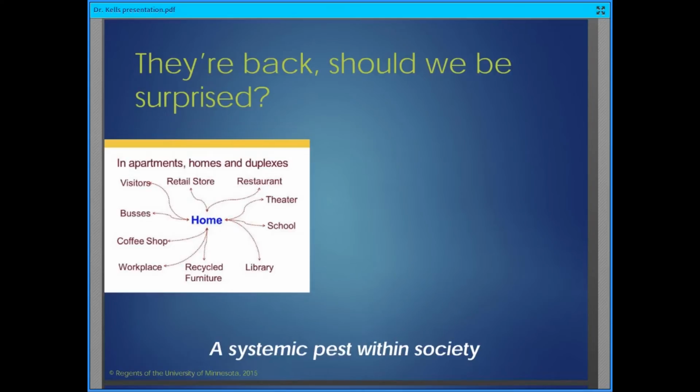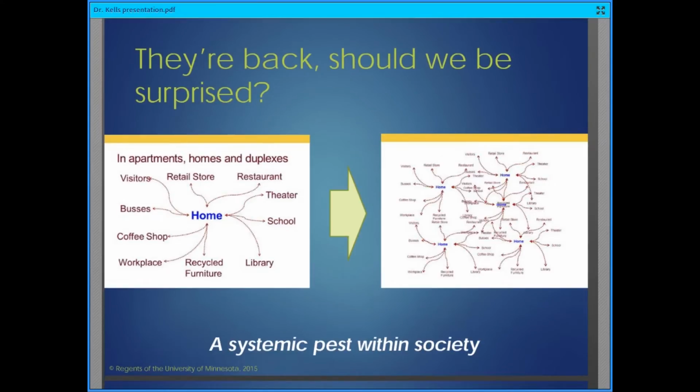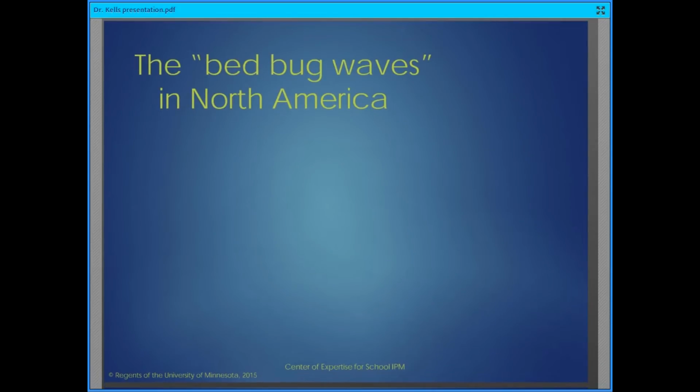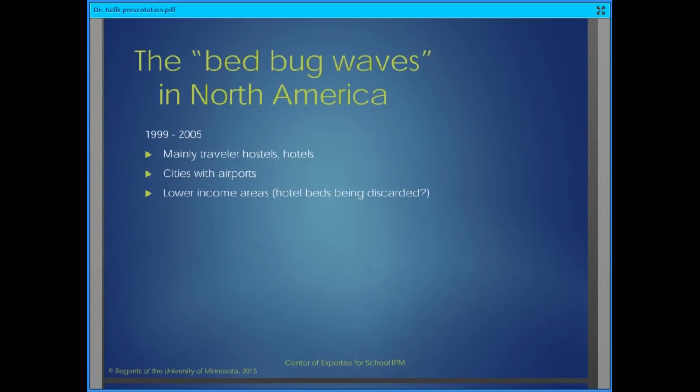And that's just the simple single home. But when we look at society as a whole, we see a collection of homes and a collection of pathways that bed bugs can use to take advantage of and find areas where they can survive and thrive. And if we look on a societal basis, bed bugs have occurred in waves in North America. And in 1999 to 2005, we were dealing with a lot of people not understanding or not believing what bed bugs were.